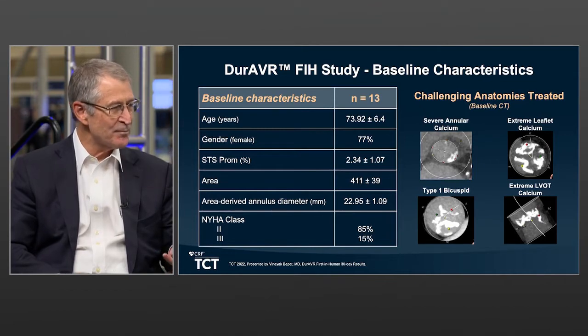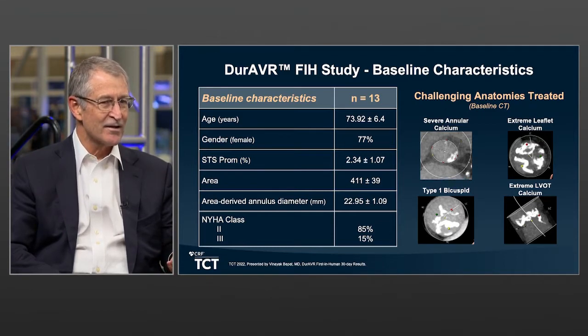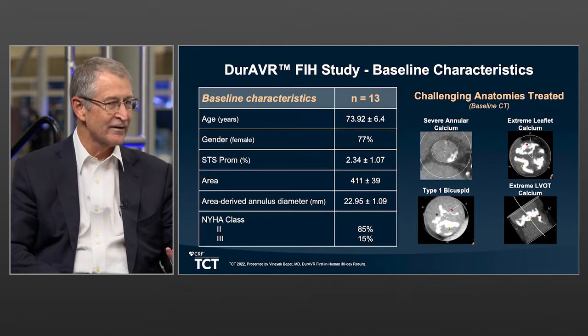And these weren't all chip shots. We had bicuspid valves, we had heavily calcified valves, we had heavily calcified annulus with an average annular diameter of under 23, just under 23. These are small annulus, difficult cases to start with.